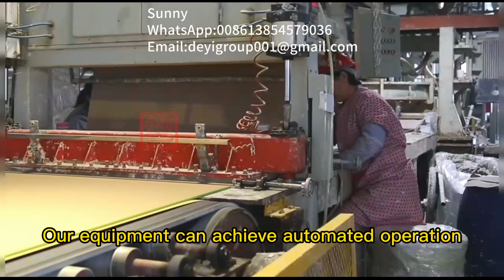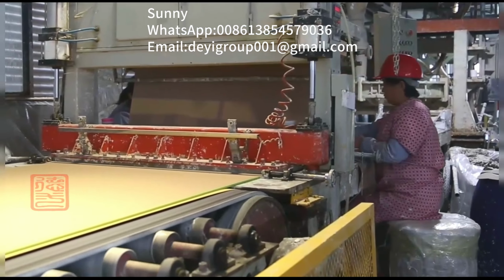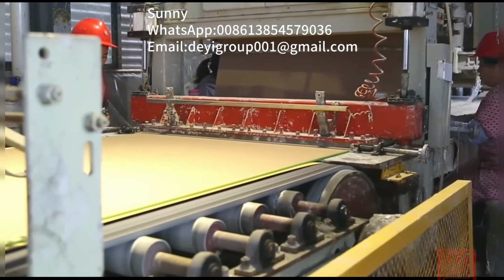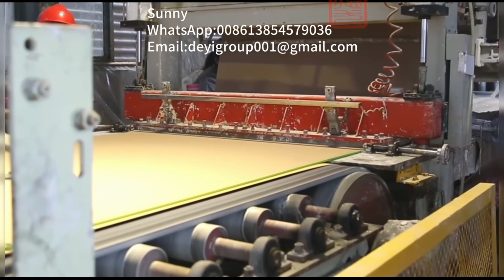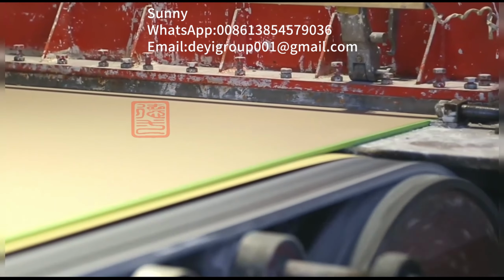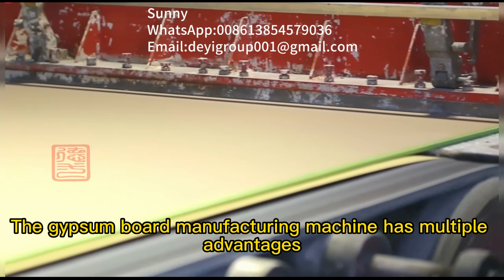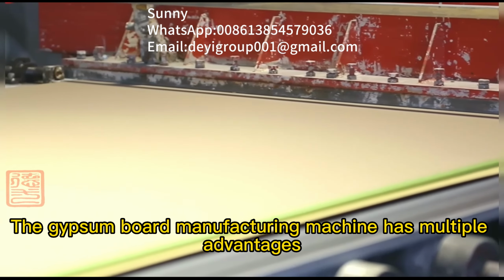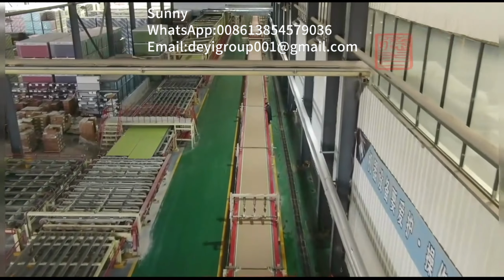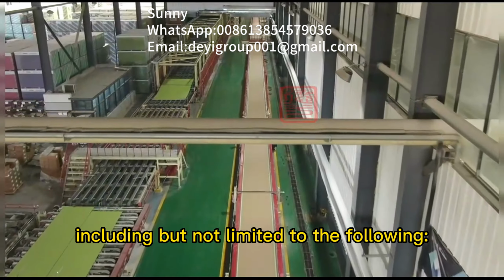All equipment can achieve automated operation, improve production efficiency and product quality, and ensure the stability and reliability of the production process. The gypsum board manufacturing machine has multiple advantages, including but not limited to the following.